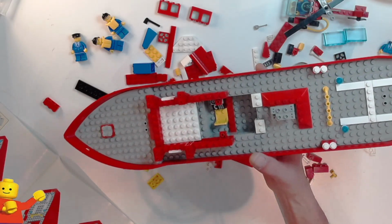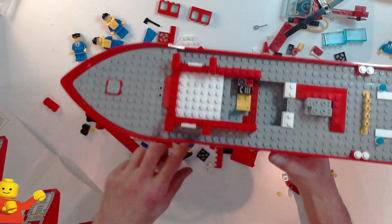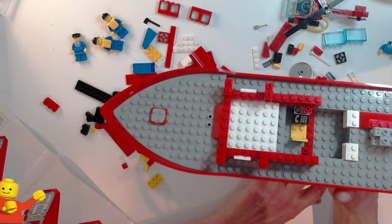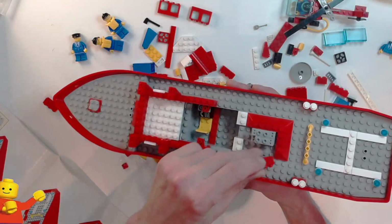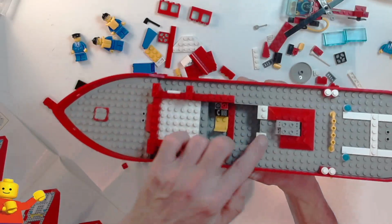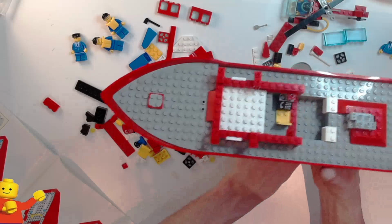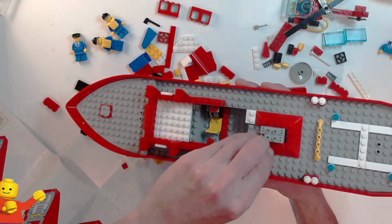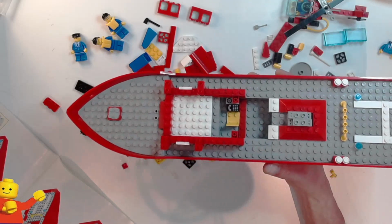Okay, so back end. So we're going to finish this off. So it's a 2x3 sloped. 2x3 sloped. We haven't got that many pieces left now. 2x3 sloped. Then the corner piece. And corner piece. There we go. Is there a piece going in the front? No. Doesn't look like it, no.